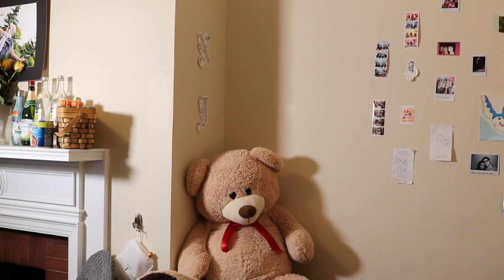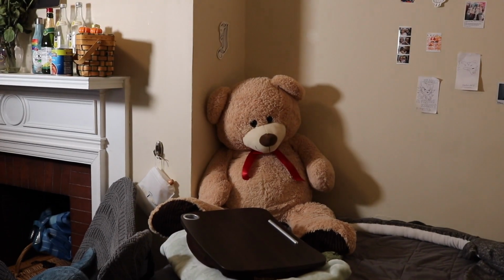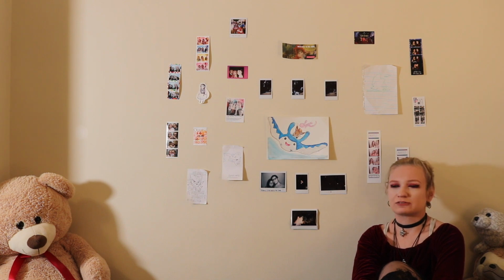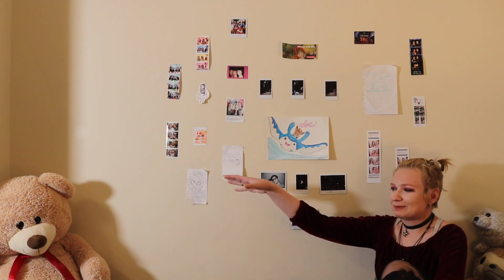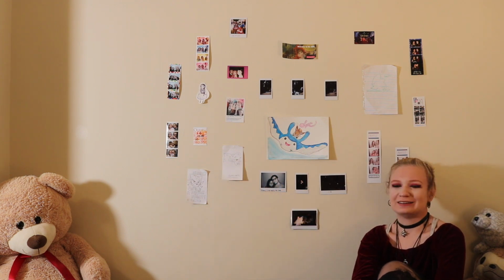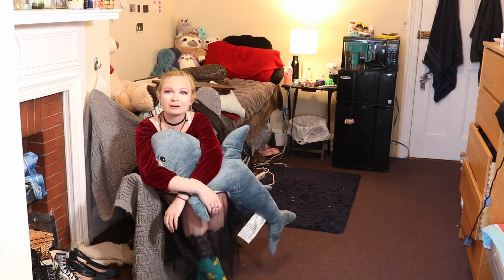And then over here I have my name. This is really important to me because it's from my AP art show when I was in my senior year of high school, and it was an art show and I spent 4 years making all the pieces. So of course I kept my name, and then I have one of my giant Target bears. Here I have my butterfly chair.